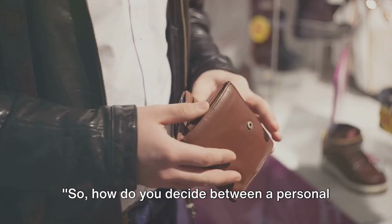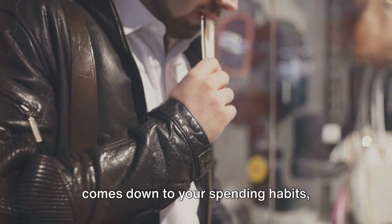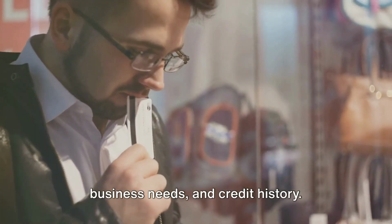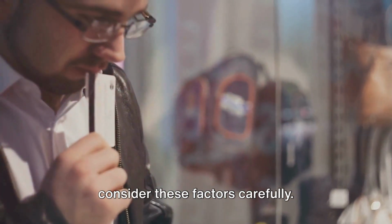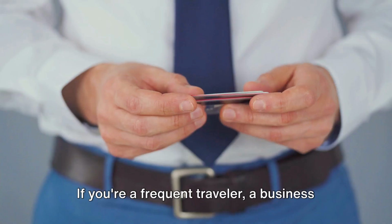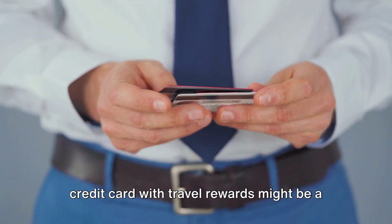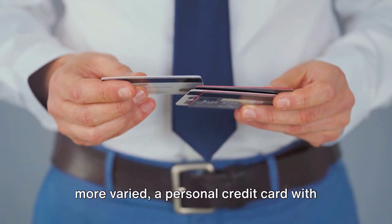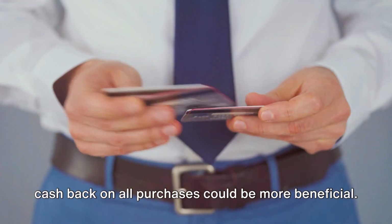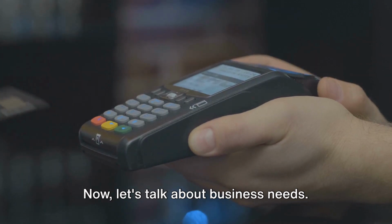So, how do you decide between a personal and business credit card? Well, it all comes down to your spending habits, business needs, and credit history. When making a choice, it's important to consider these factors carefully. Let's start with spending habits. If you're a frequent traveler, a business credit card with travel rewards might be a better fit for you. On the other hand, if your expenses are more varied, a personal credit card with cash back on all purchases could be more beneficial.